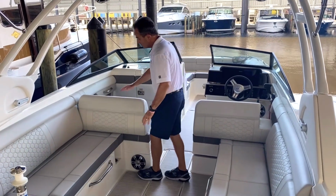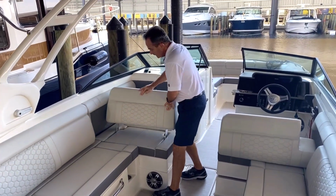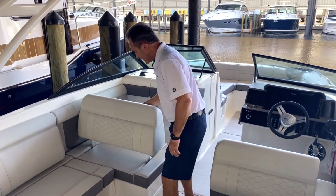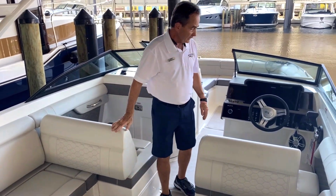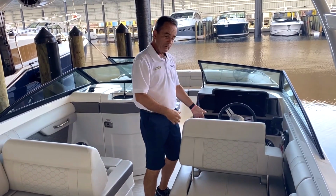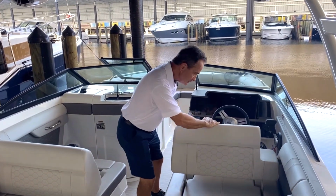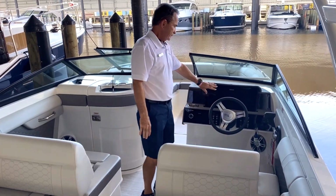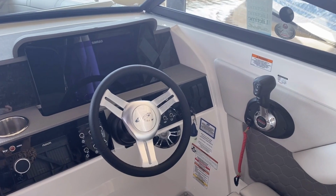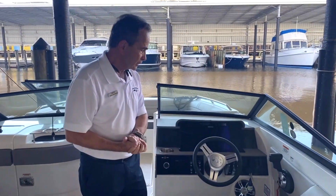This is the forward-facing seat, but you can also take it and you can lounge facing backwards. So nice feature that it does that. And as I move to the helm area, this will do the exact same thing here. So when you're not driving the boat, you can just lounge comfortably backwards, which is really, really nice. It's got the recessed Simrad, so it's a good size. It's all you need for this, so you're set up very, very well with your electronics.